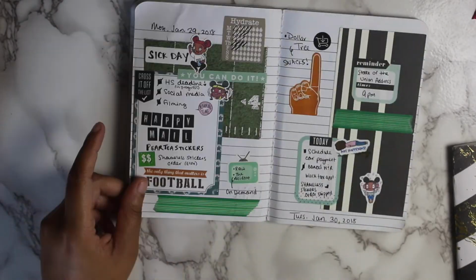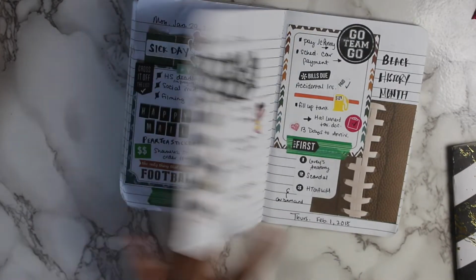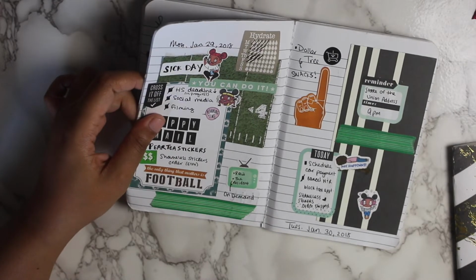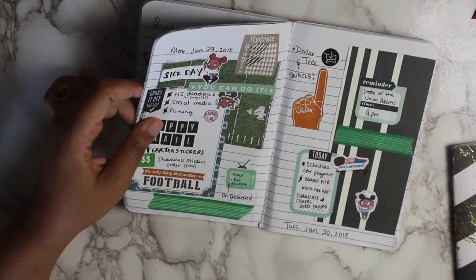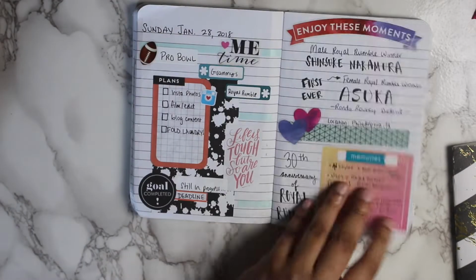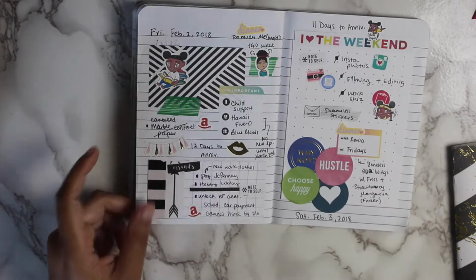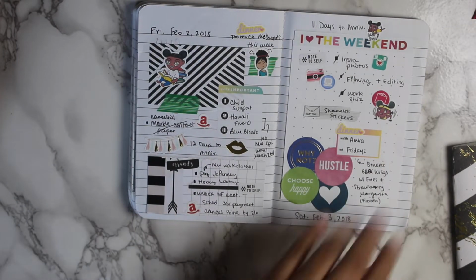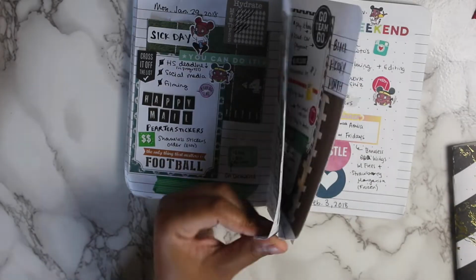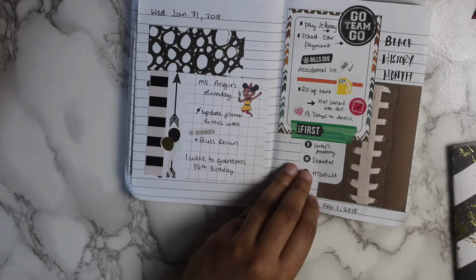Continuing on, I was doing dailies by this time. Yep, I was doing dailies. Look at this one though. This is so cute. This was January 29th. Oh, this was Super Bowl week. I was about to say football season's over. This was Super Bowl week, so I used some Super Bowl-y scrapbook paper. Or it was either Super Bowl week or it was leading up to the Super Bowl. One of the two.